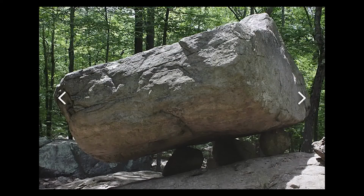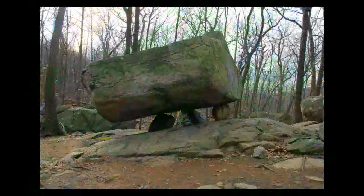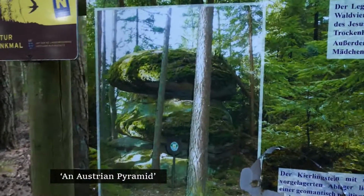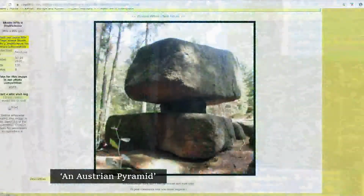Tripod Rock, found in the Pyramid Mountain Natural Historic Area, is an interesting example. It looks like it was placed on purpose as it is balanced on 3 smaller stones, and it has been suggested that other stones surrounding it point to the summer solstice sunset. There are also other places around the world where there is an unexpectedly dense population of strange looking and curiously balanced stones.